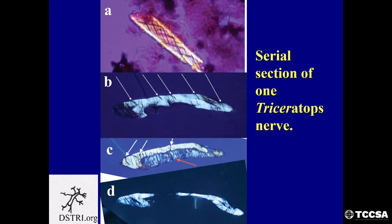We also thin sectioned it. We took one nerve and we cut it and cut it and cut it. There's a fascicle inside that. Look at all that fat. That's a fat layer. That's the fascicle inside. That's where the electricity passes.